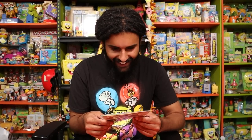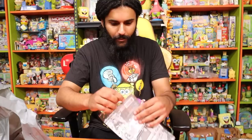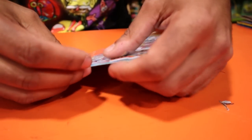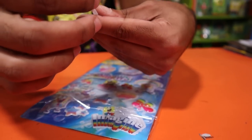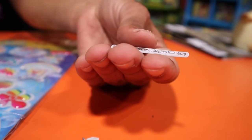Just stick that to your forehead. Yeah, I was gonna put it on the table here. We'll have to go get another one. Yeah, we'll have to get another one because that's too sick. We'll leave it like that. We'll just take that one off. I hope that's a real sticker. That is so cool. Yes, it is. Dude. So there's a little Viacom 2018 created by Steven Hillenburg.